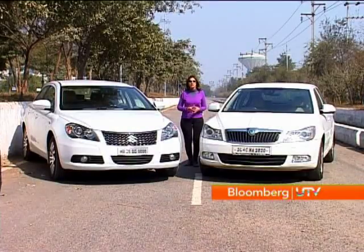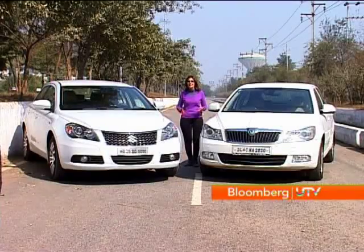Having made the comparison, you're left with the feeling that the Kizashi is more for the backseat and the Laura for those who love to drive. Well, if we're talking purely about sporty saloons, then it's really the Skoda Laura that tugs at your heartstrings. It has the more punchy engine, it's got great body control, good handling, and it's really the driver's car. Plus, it's about 3 lakhs less expensive than the Kizashi.